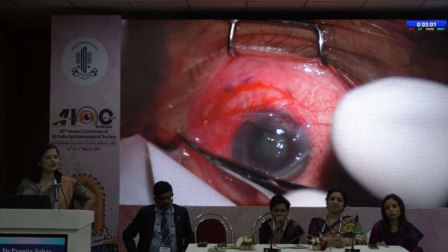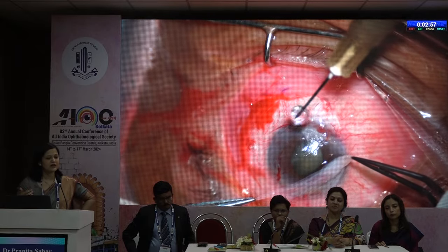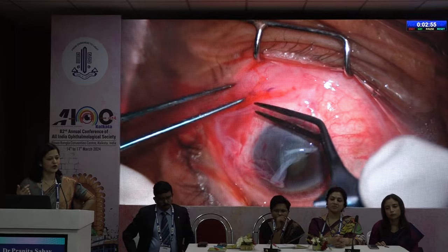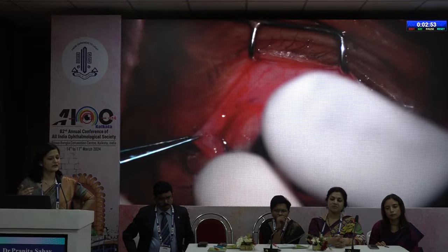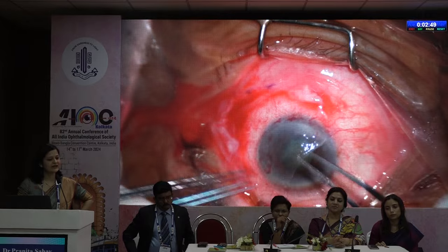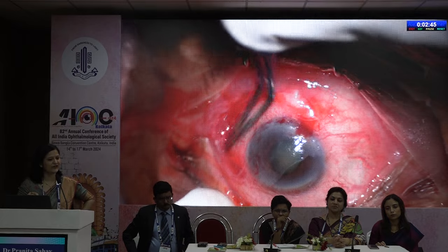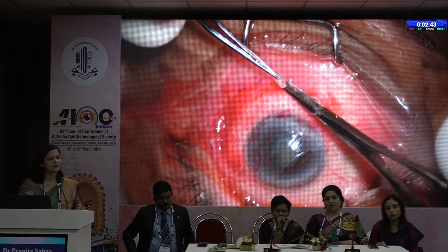There is no general consensus. Different surgeons propagate different things. You can have either epithelium up or down. And once you cut it and place it on the surface, you can just apply a few drops of fibrin glue and spread it gently to cover the entire area of epithelial defect. You can even keep it a millimeter beyond it.